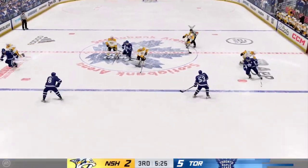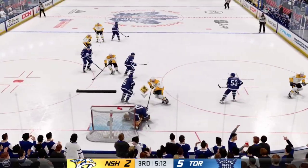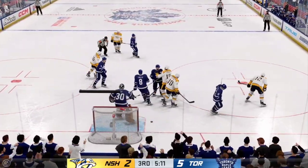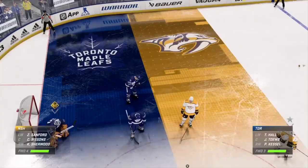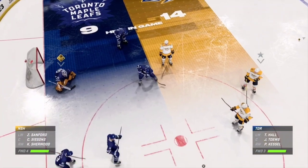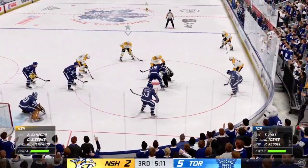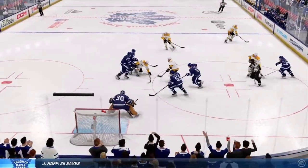Sissons wins it inside the neutral zone. Moves it quickly over to Sanford. Turns him away! Ref blows the whistle as the puck's covered up. Both teams gliding into position and the official set to drop the puck. Toronto's won the faceoff deep in their own end.